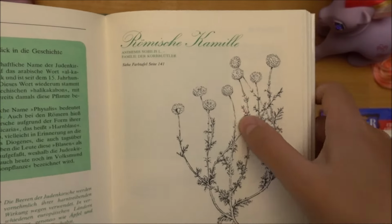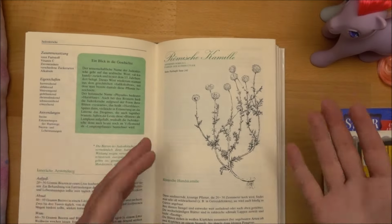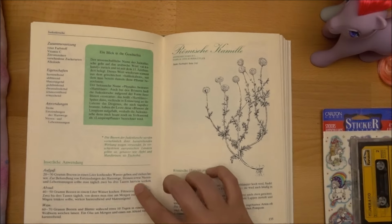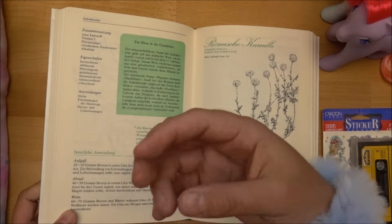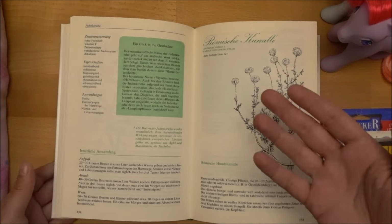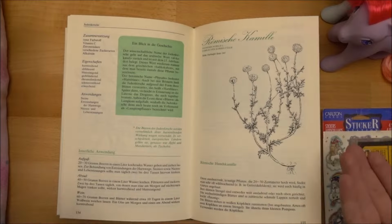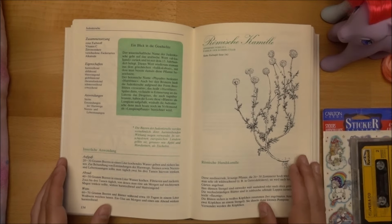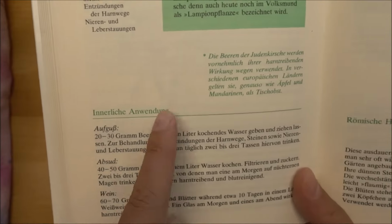And then here it is painted how it looks, so you can go into nature and identify this flower. And then it has a short description of how this flower is put together, which vitamins are in it, and what it is known for. Now it's especially for this camomile flower. Then it is shown how you can use it.